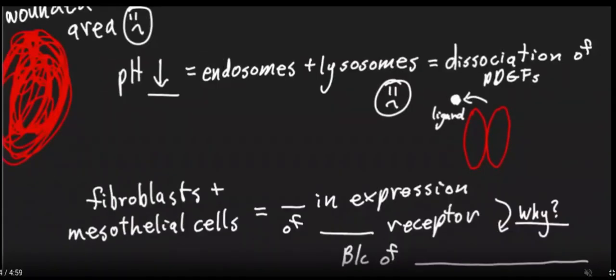Cyclic AMP dependent protein kinase inhibits pathways via phosphorylation. Stimulation of fibroblasts or mesothelial cells leads to a decrease in the expression of the alpha receptor. The protein kinase C is also involved in this negative regulation.